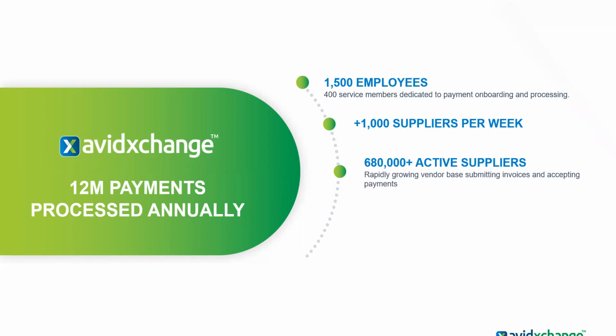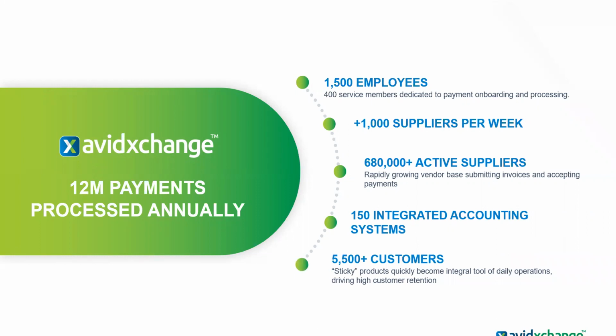We have their merchant account if they want to receive a credit card. We have their ACH information if that's how they want to receive payment. Or we have the check information in our system so that checks get cut right away and sent to them. So we have this massive network. So when we add new clients, so often we already know how their vendors prefer to be paid. We integrate with 150 accounting systems, and we have already over 5,500 customers that are using Avid Exchange every day.